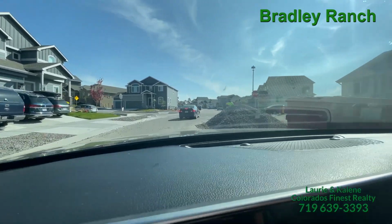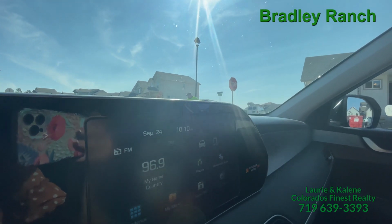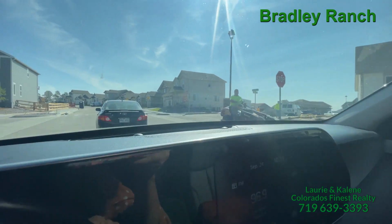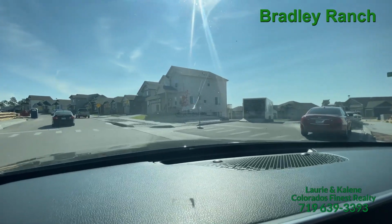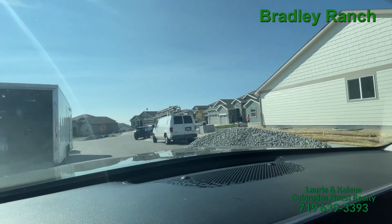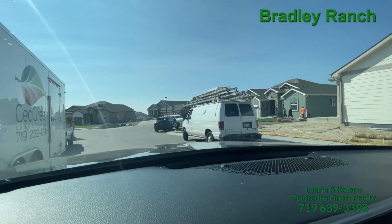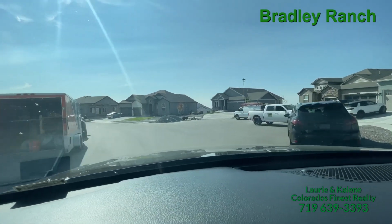So the nice part about these homes is they do take care of the front yard landscaping, and then you do need to take care of the backyard. So the front yard is typically included in pricing in Bradley Ranch. Obviously today they are doing rock in the community, because when I was here last weekend it wasn't like this. But today is rock day in Bradley Ranch.